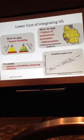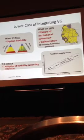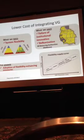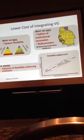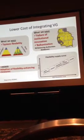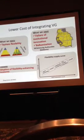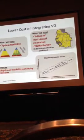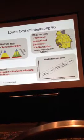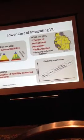We also need a lot more institutional flexibility in the West. So unlike other regions, we haven't developed that institutional flexibility needed to integrate variable generation at lower cost to consumers. We have a grid that's balkanized into 38 separate balancing authorities. That's the map shown on the right. This is far more than any other region. Balancing authorities are those entities that are required to match the load and generation on a minute-to-minute basis.